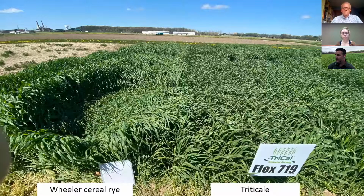So here's a picture of the plots that are out there. And what we have is this year we had 15 different varieties planted, and each of those has been replicated, I think 3 times. And each plot is 5 foot wide by, I believe, 8 foot long. And so it gives us a really good chance to see the varieties. And over the last 3 years, we've actually been able to see them in a variety of different environmental conditions too, which is really helpful.